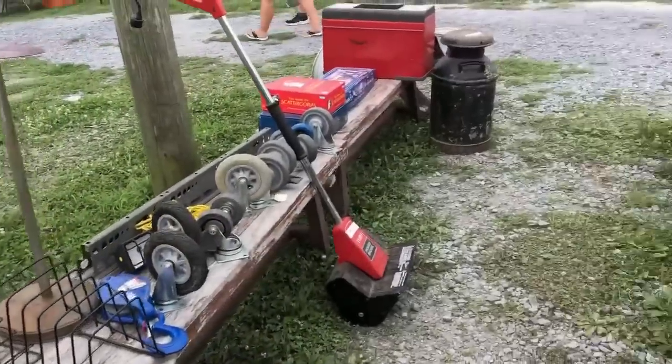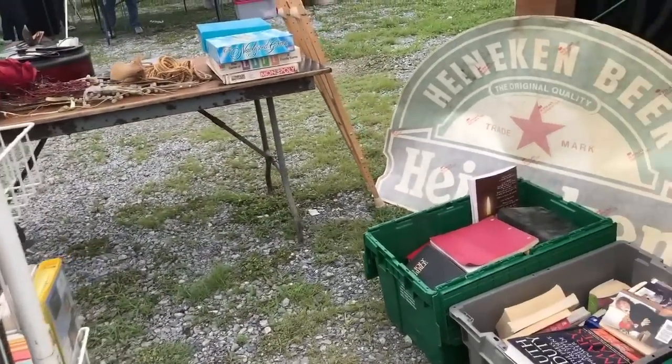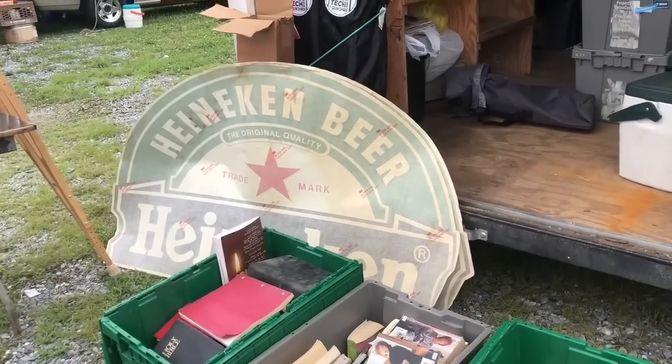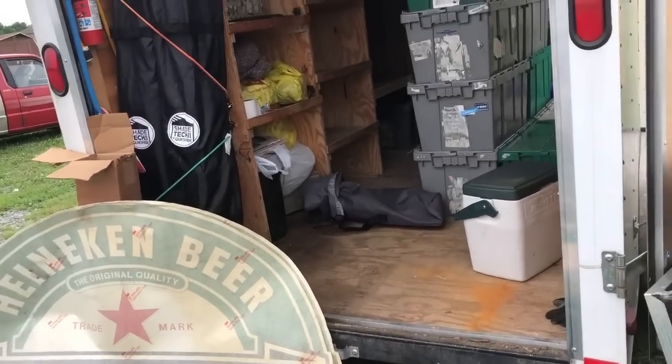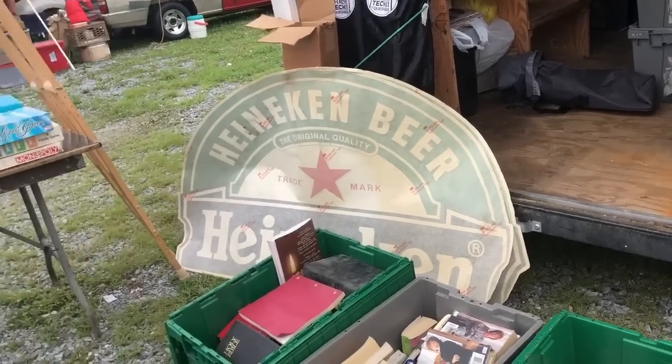He's also a fellow reseller on eBay, and he had some interesting items. So if you see anything at his booth that you're hoping to snag, again, Roots Flea Market in East Earl, I think, Pennsylvania.